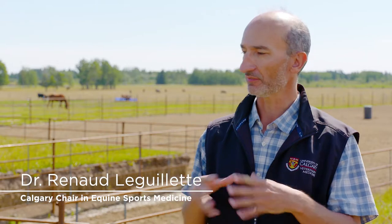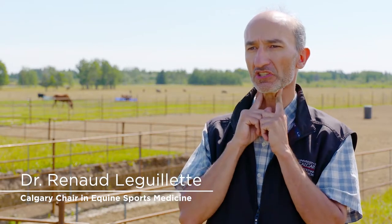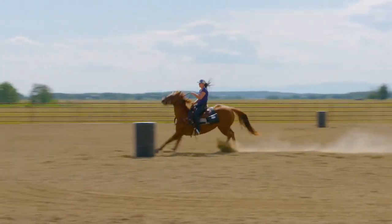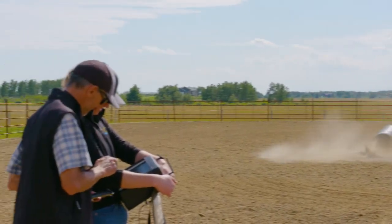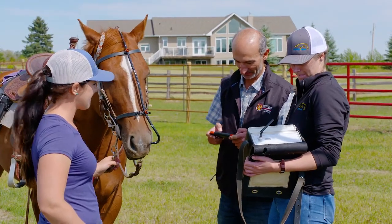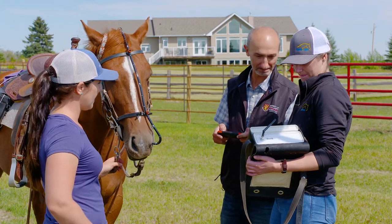Today, here in the field, the focus is going to be on throat issues during exercise. It's a very common issue. Some studies found that the number one most common is lameness, and number two is breathing issues in horses. And so today we're going to look at just the upper part of the respiratory system, what we call the upper airway, which is basically the throat.